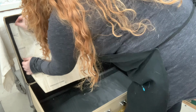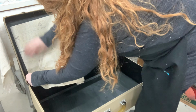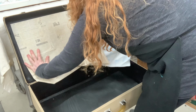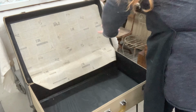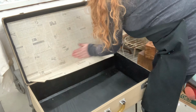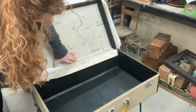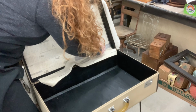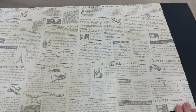I have some of this leftover contact paper from a previous project and look at how well it matches. It's just that newspaper type of print from Amazon, but this color definitely goes with what I have going on the outside. This is all going to kind of tie everything in together, and then I'm going to put it on the top and then on the bottom so it's still pretty inside. But unfortunately, the contact paper did not want to stick to that kind of surface.